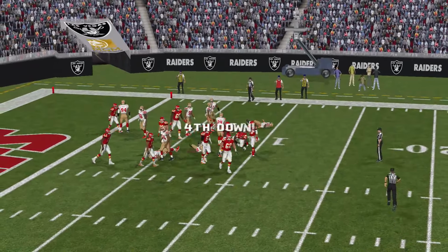Second and 10. Ball on the 39-yard line. Out of the I formation. Stepping up, gets the pass off. Ward is there on the stop at the 49-yard line. Watch this hit. He gets his helmet right under his chin, and wham, he takes him straight to the turf.